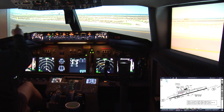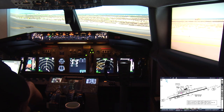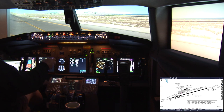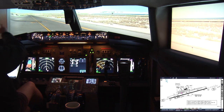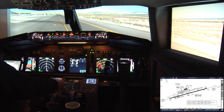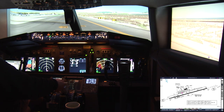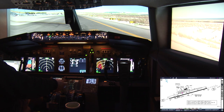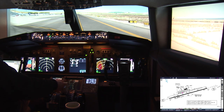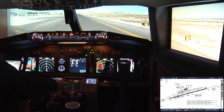Sorry about the frame rate. I've learned to live with it. But it's only pronounced when we're doing left and right and we're on the ground. My frame rate at the moment is about 12 or 13 frames per second. Not particularly brilliant.